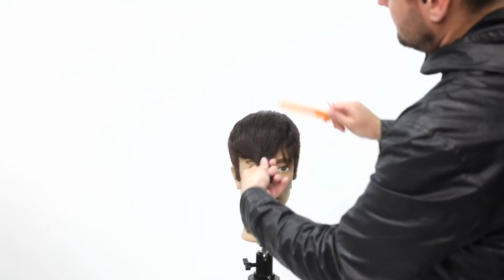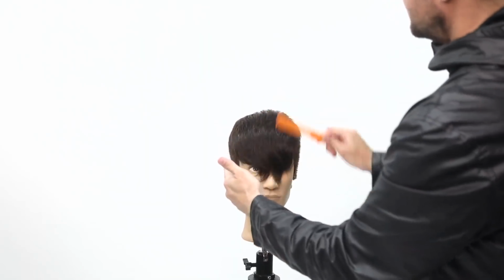Oh. This mannequin actually does have some gray hair.